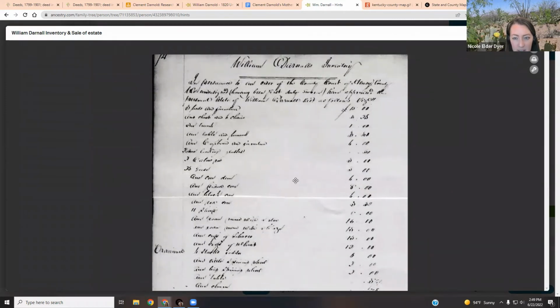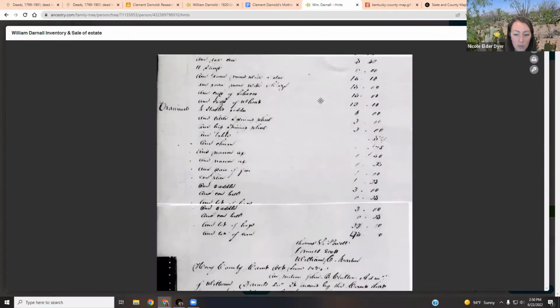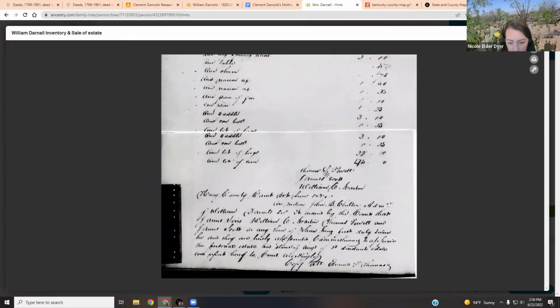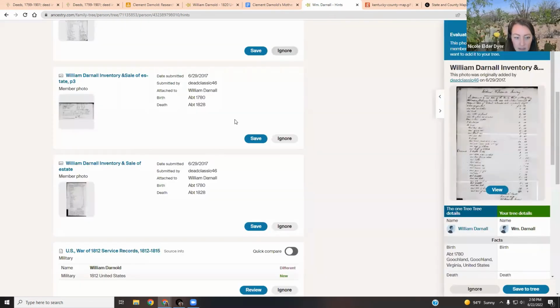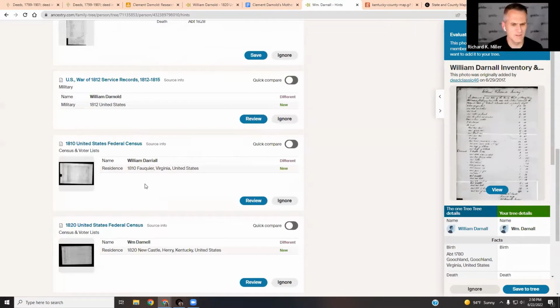This is the inventory. So they went to his house and figured out all of the items that he had that were worth money and wrote down how much it was worth. And then later they sold it. And this just has the names of the people who were helping with that appraisal. William Martin, which I think we've seen the name Martin before. Thomas Powell. James Scott. Yep. Great. And so that's good. Oh, here we go. And yeah, those are helpful.